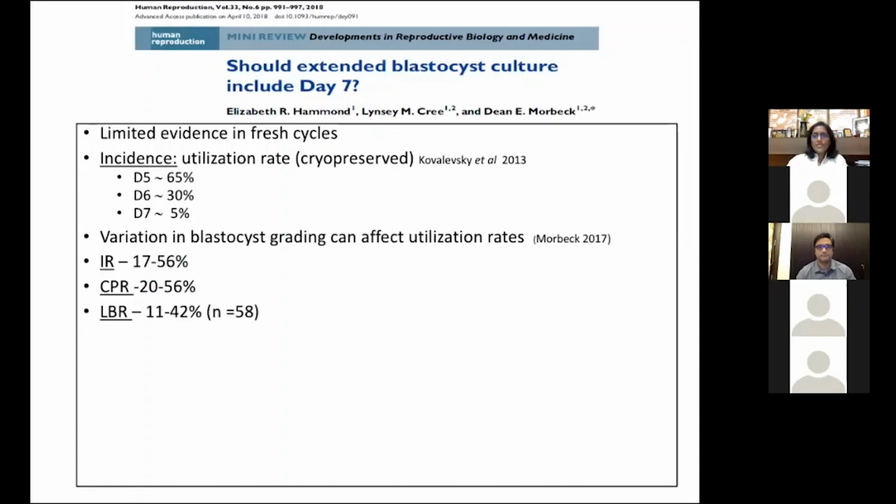So what is the implantation rate if we happen to transfer these embryos on day 7? And again, these are frozen embryo transfers. It is between 17 to 56%. The clinical pregnancy rate on a day 7 blastocyst would be around 20 to 56%. The live birth rate is around 11 to 42%. But I must say that the numbers here are very low. We are looking at only 58 live births.